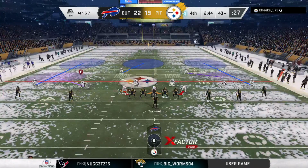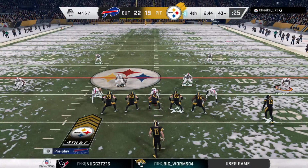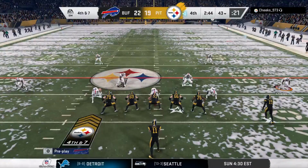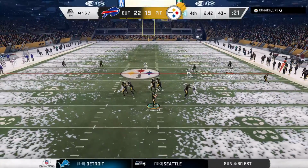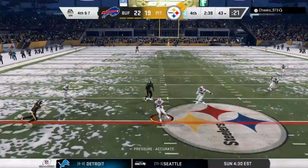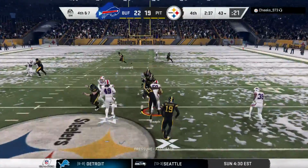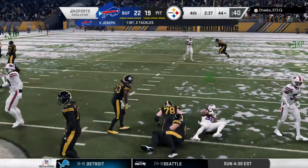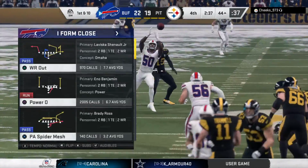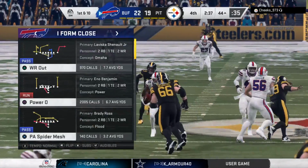One score down. Here we go. They're going to go for it here on fourth down. On fourth down, Trammell. And, a crusher there as it's intercepted. Able to get there and pick it. And the return comes to a halt right at the 44-yard line.